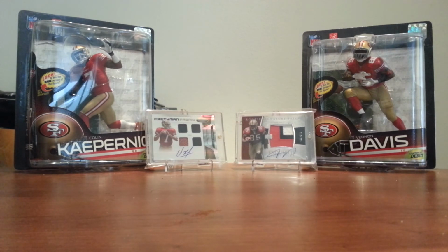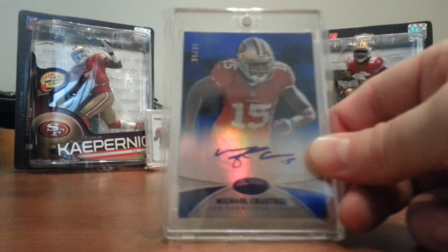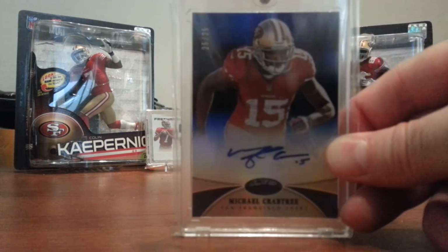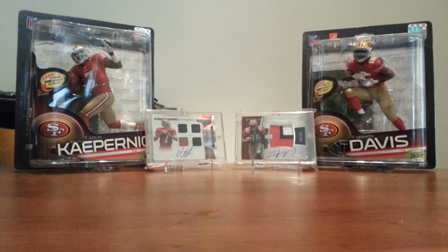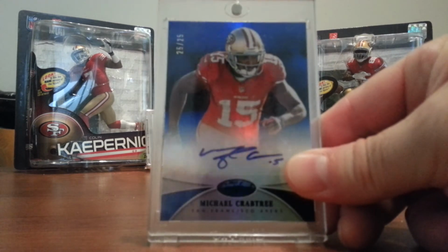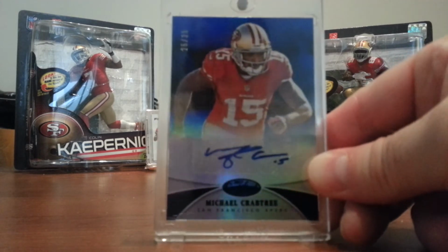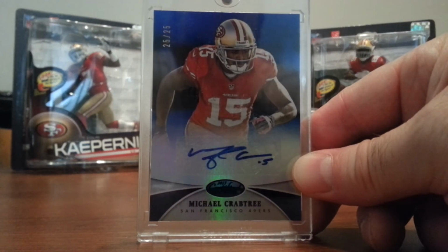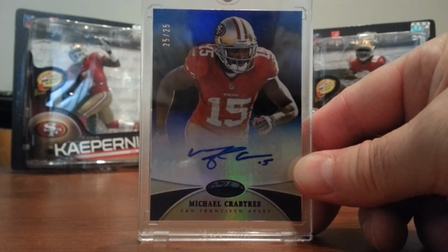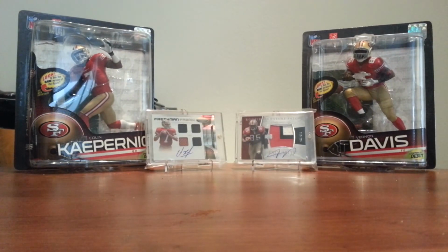Next, this is the first one I grabbed, and then I grabbed the QP. Had to get it. Crabtree. And that's 25 out of 25. Yeah, looks better when you take it out of the bag. It doesn't have the bag. As you can see, just beautiful card. So, got the Crabtree. Out of 25, looking to get this set. Just only 49ers. Not the whole set, because I'm not crazy. But, really nice card. And the last one.